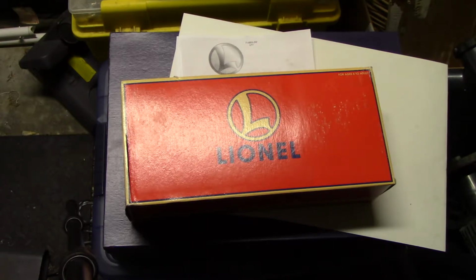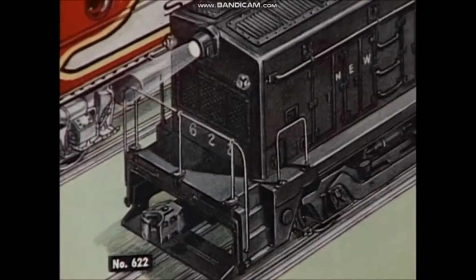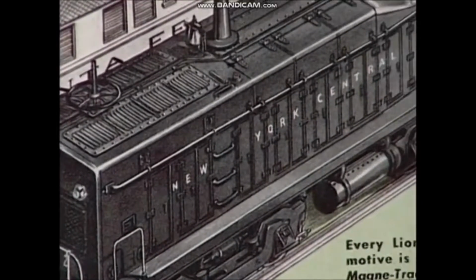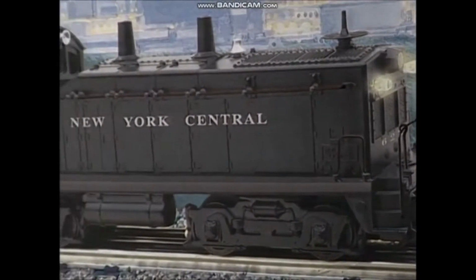And I'll just let Tom McComas, this is Lionel the Movie 3, explain this part. 47 years ago, Lionel advertised the 622 New York Central switcher, but it was never produced. This year, Lionel will offer this NW2 with Command Control and RailSounds.